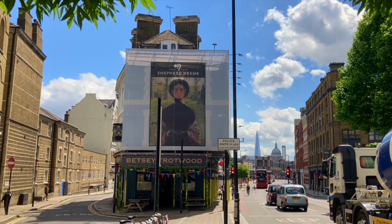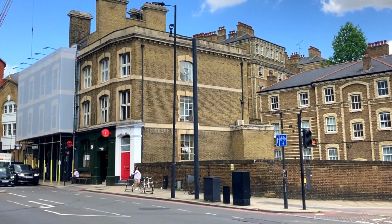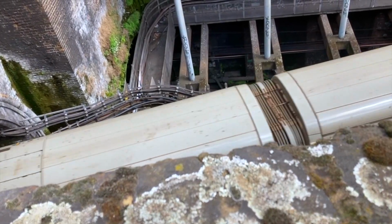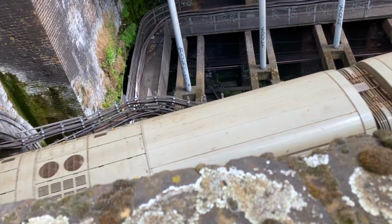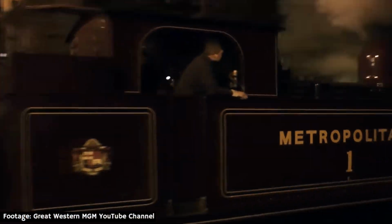Originally known as the Butcher's Arms, this pub, now the Betsey Trotwood, opened in 1865, with the developers taking the bold decision to build it directly over the tracks of the Metropolitan Railway, which, as mentioned earlier, had started operating just 2 years previously in 1863. In those early days, the underground trains were hauled by steam locomotives. I wonder how much of their smoke puffed up into the pub.